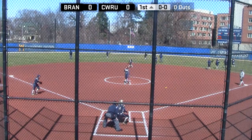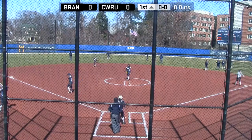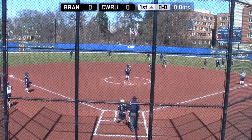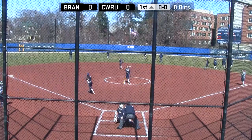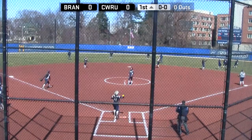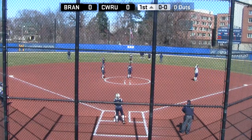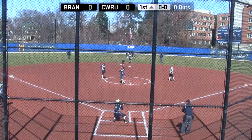Let's go ahead and get you updated on the starting lineups for Game 2, beginning with the batting order for the visiting Brandeis Judges. Carrie Lettinen leading things off in catching. Melissa Rothenberg, the center fielder, hits second. Jolie Fujita, the shortstop, batting third. And P.J. Ross, the third baseman, hitting cleanup.